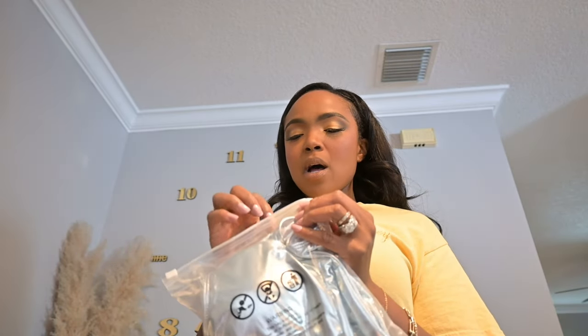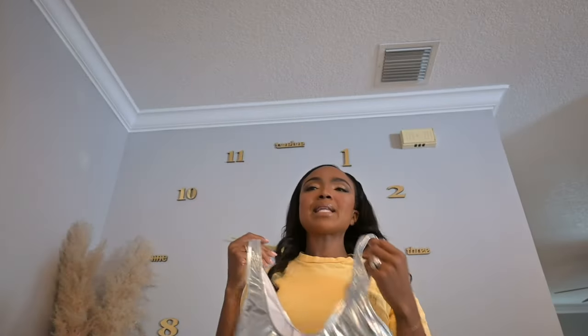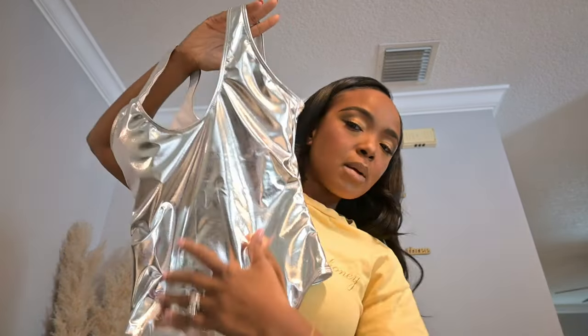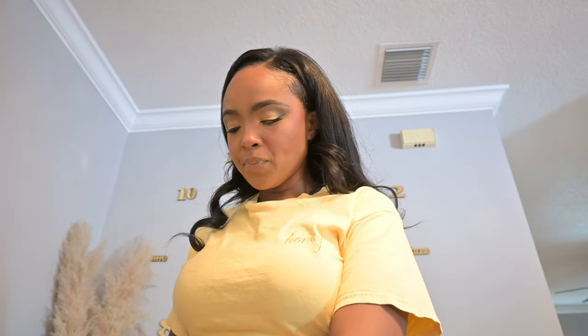Anywho, moving along, Beyonce concert's coming and I'm trying to get the girl some looks on Instagram. I thought, let me get a little metallic bodysuit because I got these metallic boots. Ooh, them boots fire. And with a little metallic bodysuit, bathing suit. So this is a bathing suit, but it can be worn as a bodysuit, and I'm okay with that. Plus, I can use that for my vacation if I wanna be a silver baddie. But usually when I'm at the pool, I like everything to be sun-kissed or whatever.